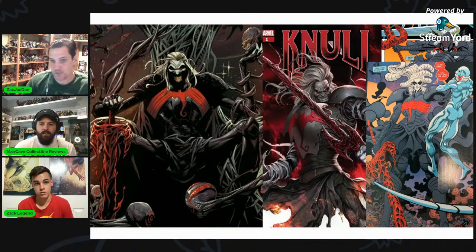So how about Knull? I had no idea how big this guy was until I just read Silver Surfer Black. Man, he's become huge lately. Yeah, I think everybody wants this guy. So with his scale, his height, you know, he's really skinny, but his height is there. Oh, yeah. You got that giant sword that he comes with as well. So I could definitely see this guy somehow showing up over the next 12 to 18 months.